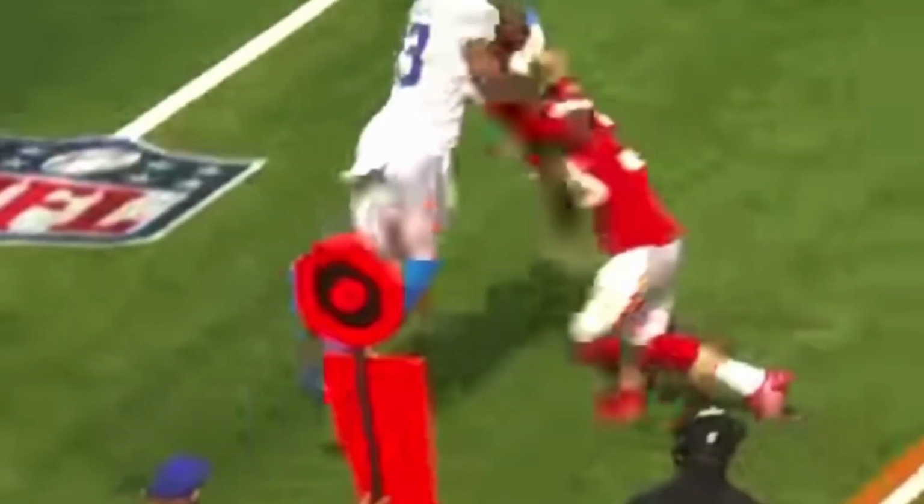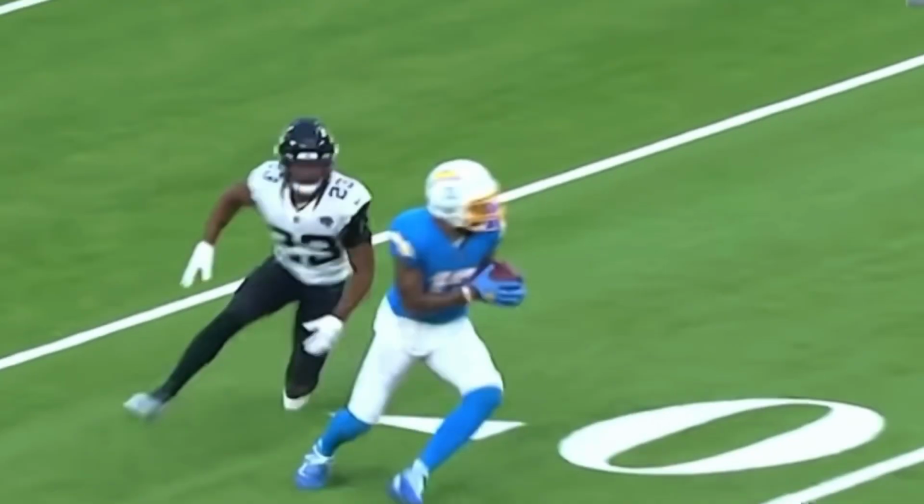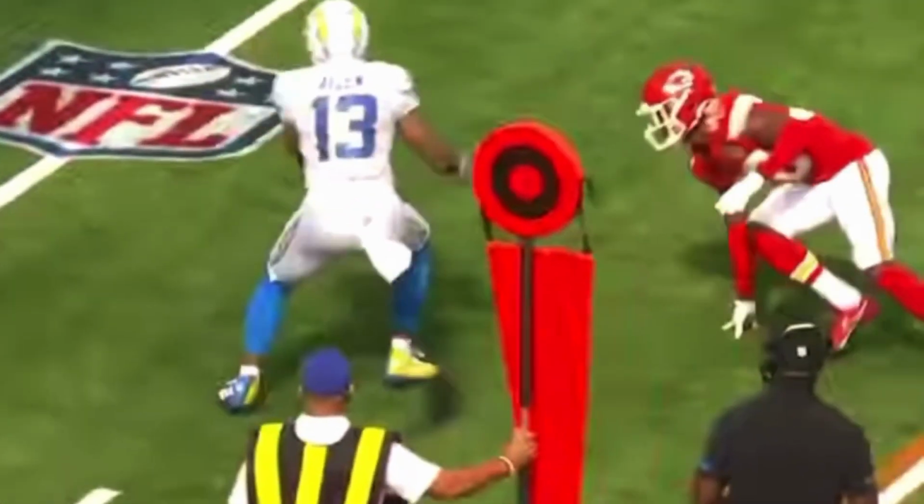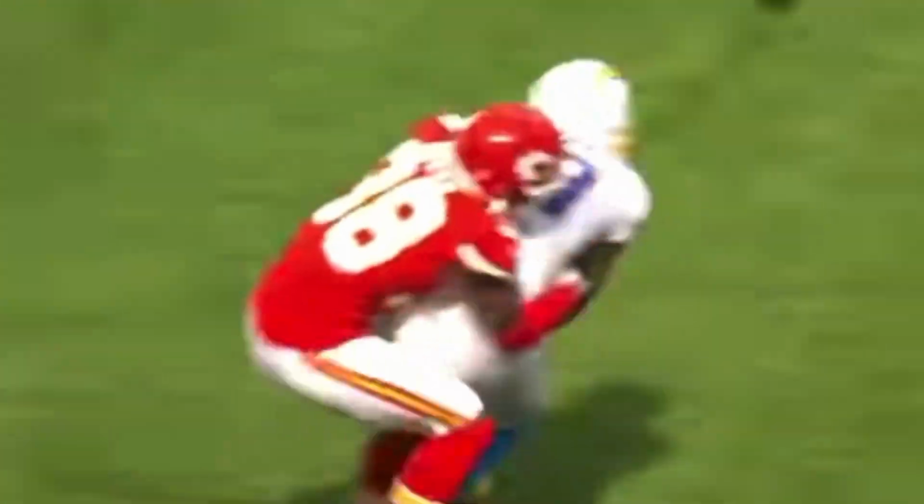Let's watch this thing again, full speed one more time, coming back here. So you see how Allen gives this little hesitation, bursts upfield, gets those hands off, snaps this thing off on a dime, makes that play to the inside. Great work there by Allen.